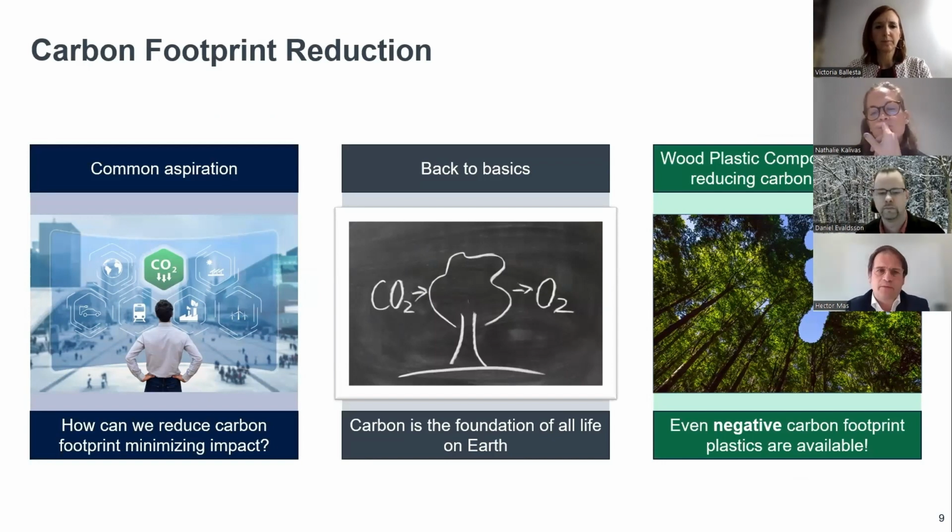Okay, the CO2 emissions. But the dilemma is we want to do it. I think maybe I'm naive, but I think we all want to do it. But we want to minimize the impact. The impact means not only the emissions, but also the performance or the price. We want to do it, and we have to find a way to do it in a feasible way for all of us.